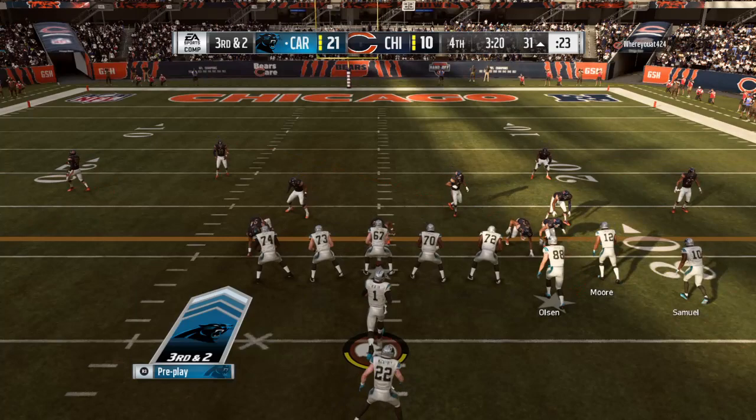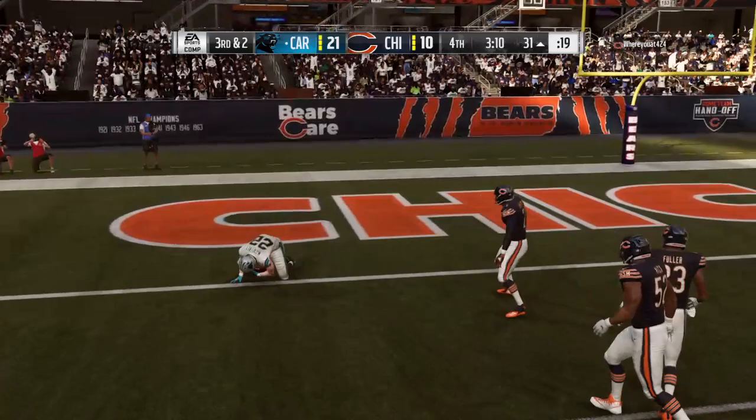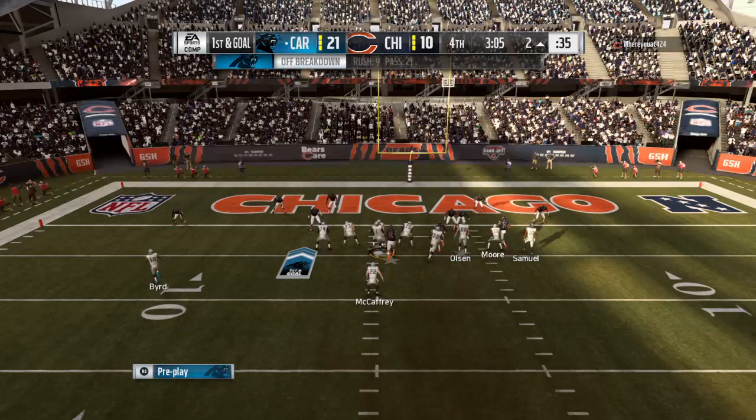This time they face a third and two. They'll try and pick it up in McCaffrey. McCaffrey with a first down and more. And he'll finally be taken down at the two-yard line. They're able to convert on third down, and that sets up a first and goal.